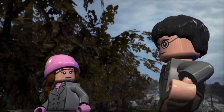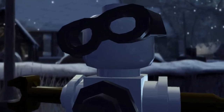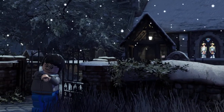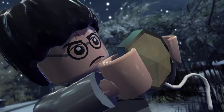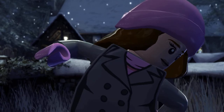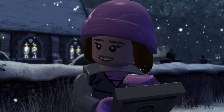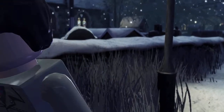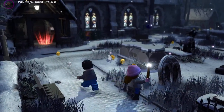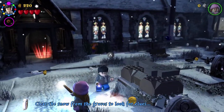And thanks for the locket, Ron. And here we are at Godric's Hollow. Harry teleported over there rather than right next to Hermione. Let's have a look around. You think Harry's parents could be in here? Maybe. We'll wipe off all the snow here.